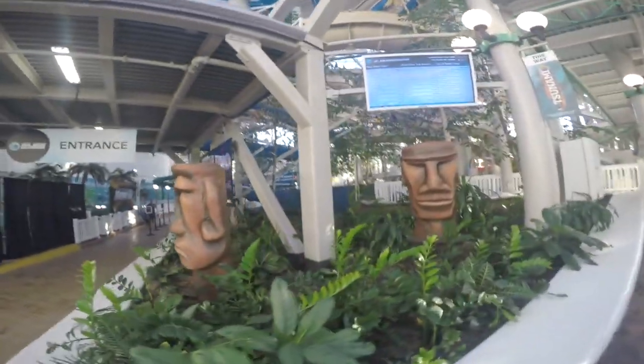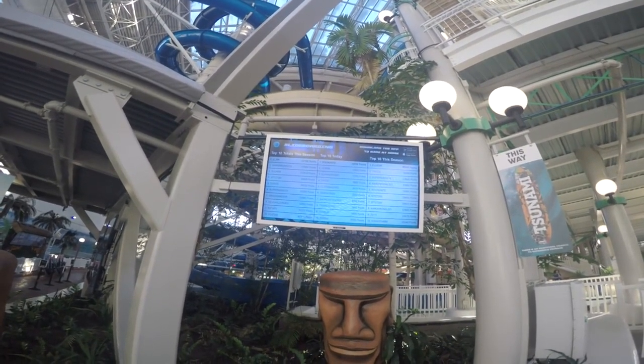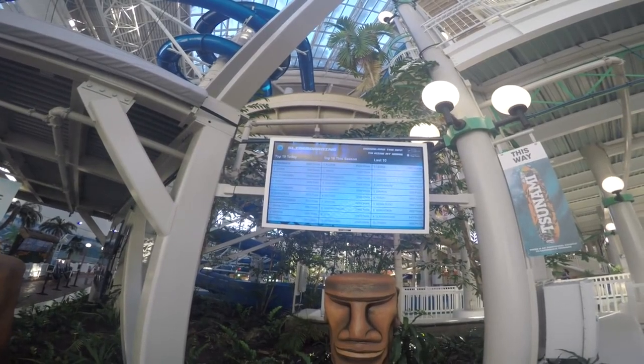Now, one cool thing also, they do have a scoreboard outside the attraction where it shows you the top scores of the day, who's got the most rides of the year, and this is fantastic. Again, with this being a locals park, it really is incredibly re-rideable. I wish they would have these at more water parks.